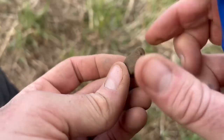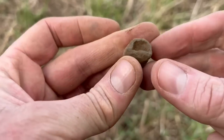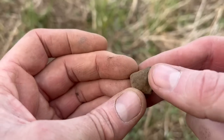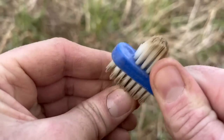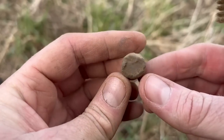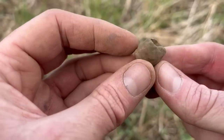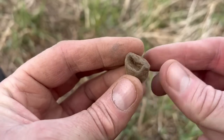It's possibly a weight. Could be a weight. It's kind of been bashed in on the top there, but maybe there was a suspension loop in there somewhere. Or it's a little gaming piece or something maybe, but it's a little chunk of lead anyway. Could have a fair bit of age to it, so let me know in the comments below.